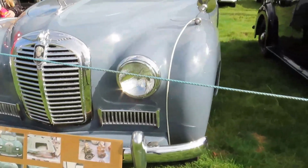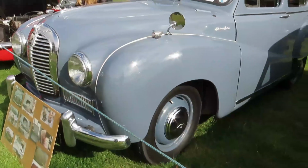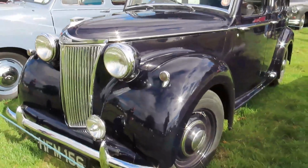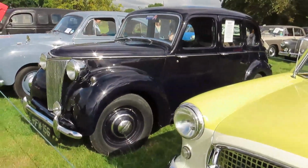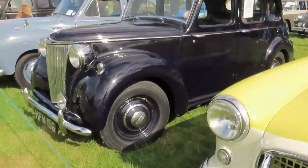And we've got an A40 Somerset, which looks like it's been through quite a bit of restoration. See this one around quite a lot. Lanchester LD10 as the Spitfire starts up. These had a pre-selected gearbox, which was all a bit complicated. I remember this one at the Oldland Festival of Transport also. Really, really rare to see these.